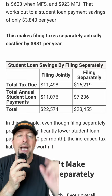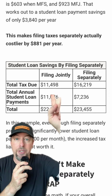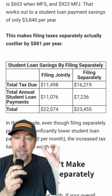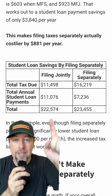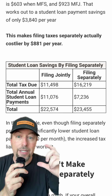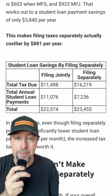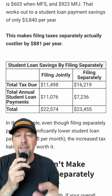And this is why you have to do the math. You have to add up both the tax difference between filing jointly and filing separately, and the student loan payment difference between filing jointly and using your combined AGI and filing separately using your individual AGI. Then you add those two up and you see which one is a lower amount in total between taxes and student loans. It's not just a simple "I always file separately to save on my student loans," because doing that could still be costing you more money in taxes than the other way around.